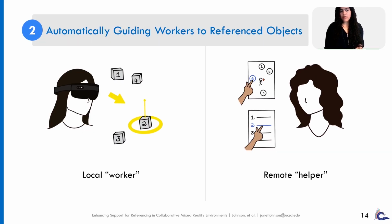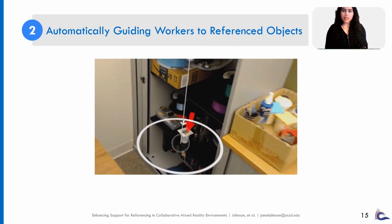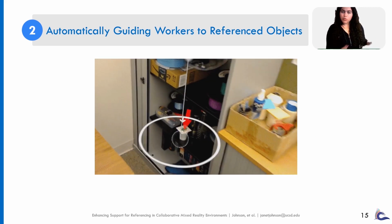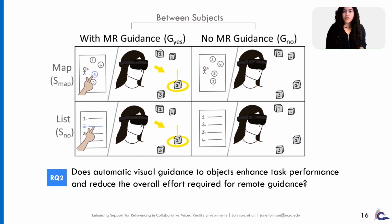The second opportunity mixed reality provides is to automatically guide workers to referenced objects. Here you can see object 2 is highlighted for the worker when the helper clicks on it. We built a HoloLens application that used visual cues to dynamically direct the worker's attention towards objects in the task space when they were referenced. And the presence or absence of mixed reality guidance became our between subjects factor and helped us understand whether it could enhance performance or reduce the effort required for remote guidance.